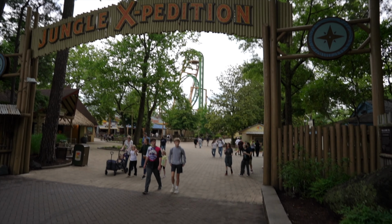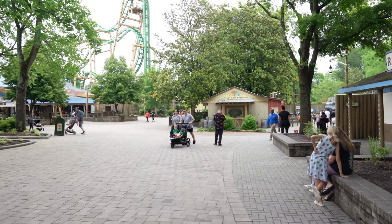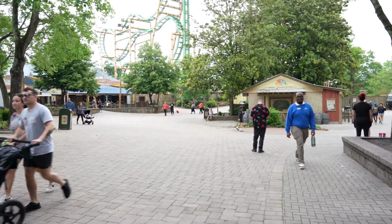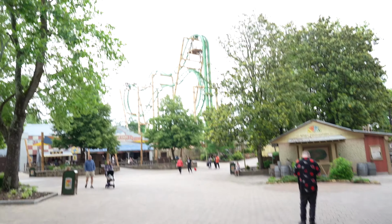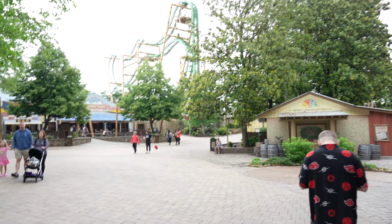And we make our way over to Jungle Expedition. A lot will be going on in this area and has already started in preparation for their anniversary next year. 2025 is the 50th anniversary for Kings Dominion. It's going to be a great year for theme park enthusiasts in Virginia.